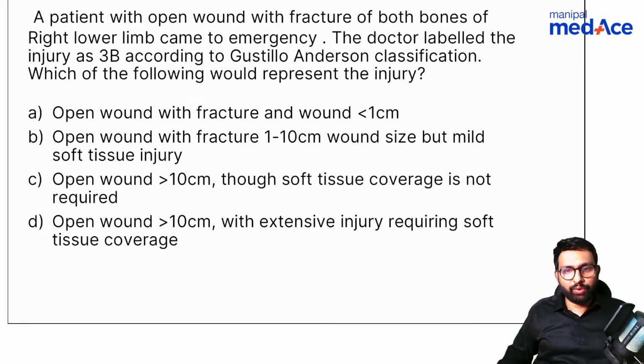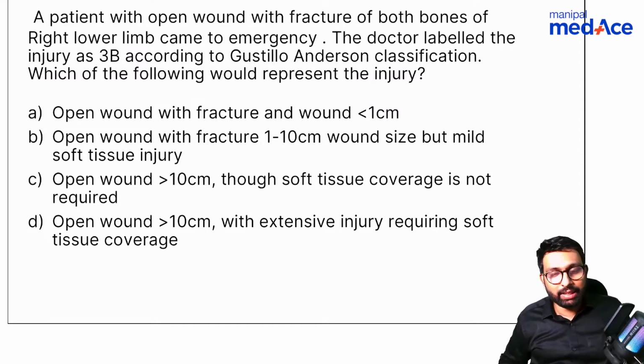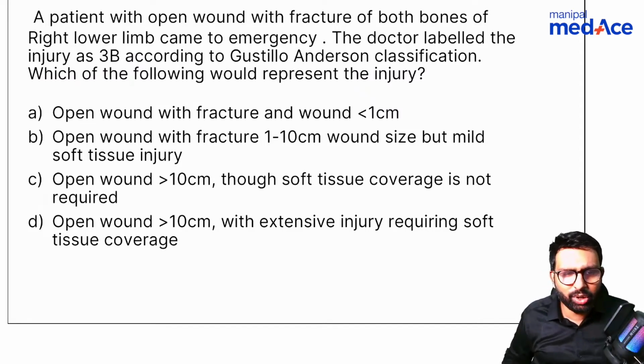Okay, now a question on open fractures has to come in every INI-CET exam. One question on open fractures is asked. So here, a patient with an open wound with fracture of both bones of the right lower limb comes to the emergency. The doctor, who's an orthopedician, has labeled this injury as 3B Gustilo-Anderson classification. Which of the following would represent this injury? Is it an open wound with fracture and wound less than 1 centimeter? Is it an open wound with fracture 1 to 10 centimeter but mild soft tissue injury? Or open wound more than 10 centimeter but soft tissue coverage is not required? Or the last one, open wound more than 10 centimeter with extensive injury requiring soft tissue coverage? They're basically asking you about 3B Gustilo-Anderson classification. What is 3B?